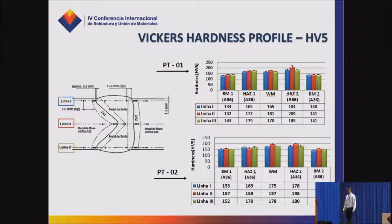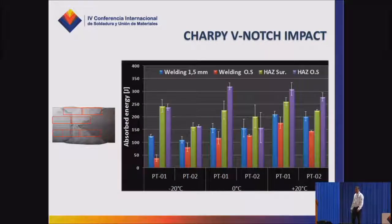About the hardness profile, it was made according to the Petrobras standard N133, as you can see in this picture, in 3 lines, okay. In the 3 lines, we realized that the hardness values are not so high. They are very similar, independent of the heat input. So in PT1 you used a very high heat input, but the hardness value is not so different.